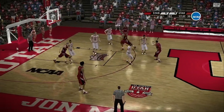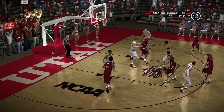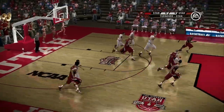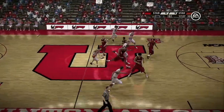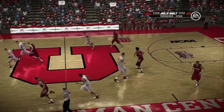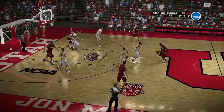Showing great patience as he waits for the reset of the offense. He looks at the hoop. Number 42 fakes the shot. Time to pick up the defense here now. Stolen away. Patience by the dribbler being shown as the offense is reset. Dickie's doing a nice job defensively fronting him.